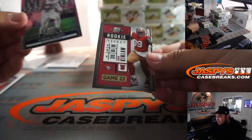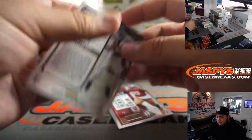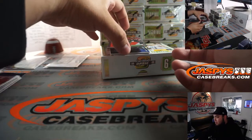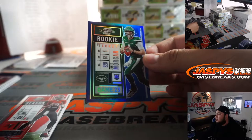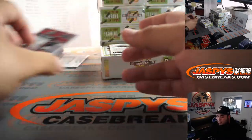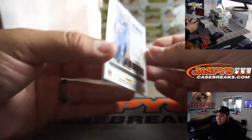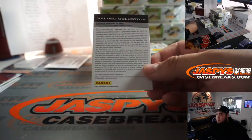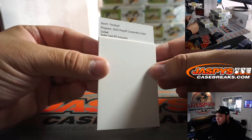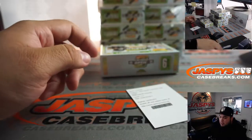We got Zeke. The launch is on. Zeke is out of 75. TB and a little James Morgan blue out of 99. We got Adam Trautman for the New Orleans Saints. And we got a redemption. We got a rookie ticket RPS autograph, card number 117, LaVisca Chenault Jr., Jacksonville Jaguars, going to mark.